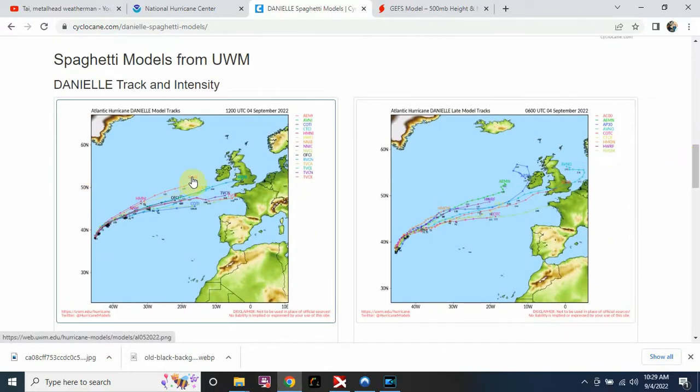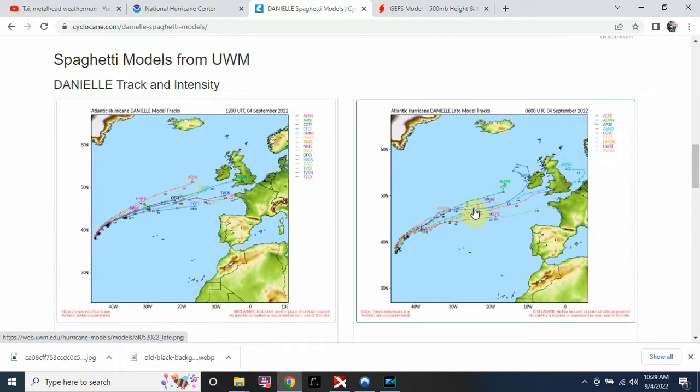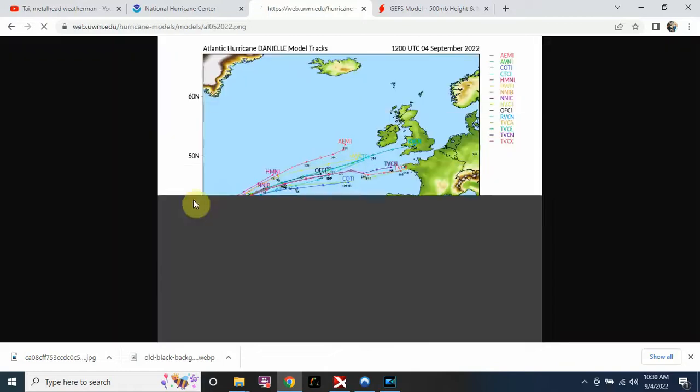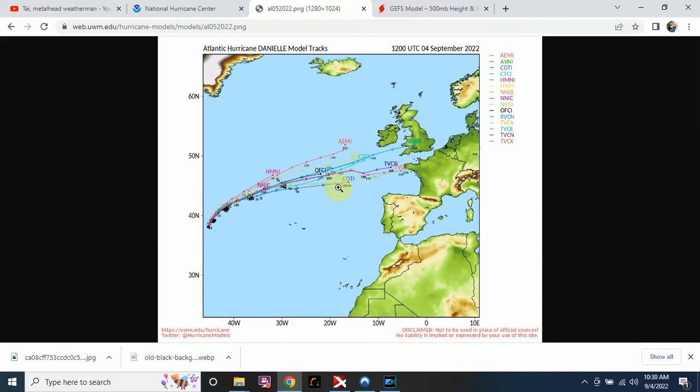We still have quite a few of these showing a bit of potential for maybe the UK, not Iceland, but the United Kingdom, maybe getting a piece of this, or England. There's one model that's kind of off here. There's a few models on this graph that even have it showing a system heading towards France. What kind of intensity it will be at, hard to say.